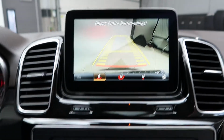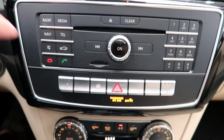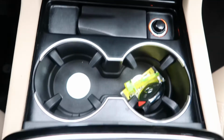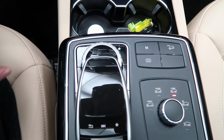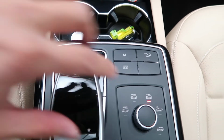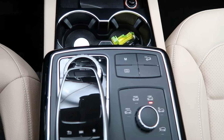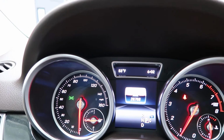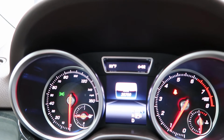rear view backup camera, hard keys for a media display, heated seats, dual climate controls, cup holders, touchpad and wheel for our infotainment center, dynamic selects for different driving patterns. This GLE has 28,788 miles, Carfax and service records available online.